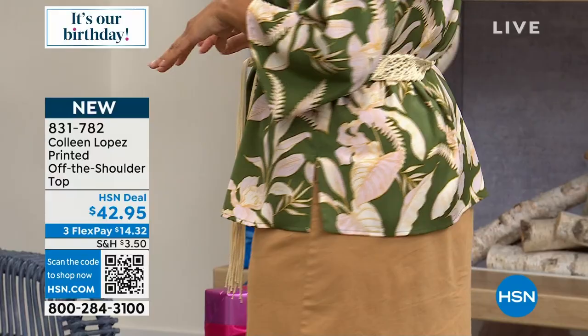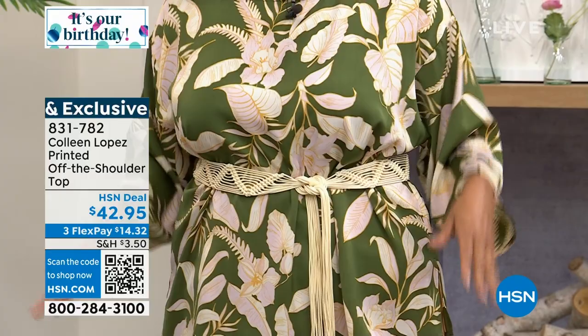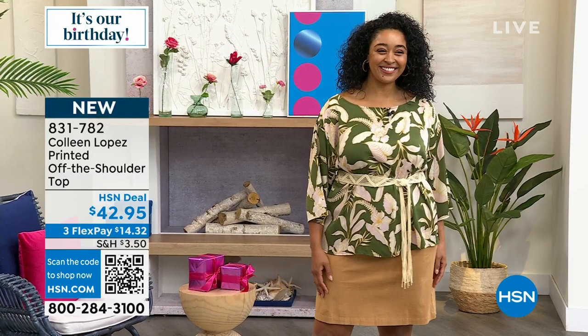And as you can see, I've belted it, but it's so easy, so simple to wear, and it feels so good on the body. I love these colors. I love olive, and if you like wearing olive, that's a beautiful olive top.